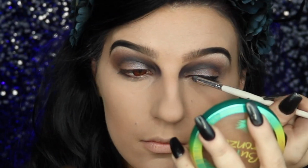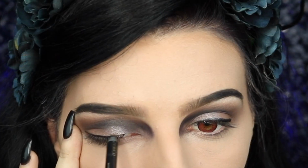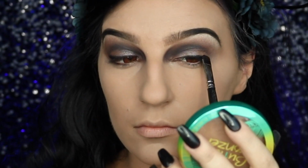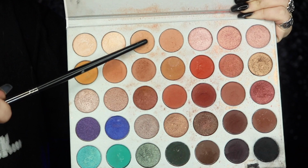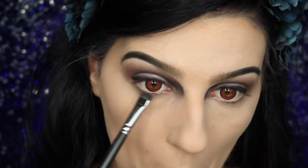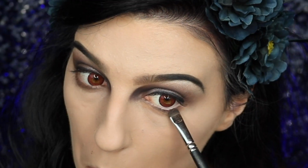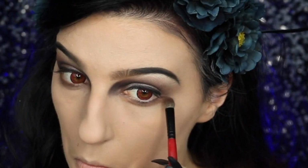We're not doing a wing or anything, just a simple line, and you're just wanting to blend that out using an eyeshadow brush, and also you can use this little smudger brush that I got from e.l.f. Next, I'm going to be taking this nude color again and just applying that to the lower lash line before I move on to this darker nude color, and I'm just going to be applying that from the outer corner towards the inner corner before we move on to some darker colors.